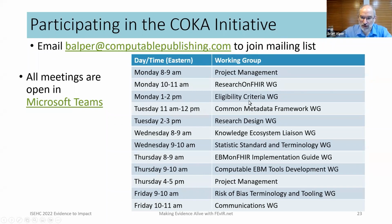Later on Monday, we have an eligibility criteria working group. How do you define the inclusion and exclusion criteria for a set of people in a structured form that might be useful for clinical trial matching services or clinical decision support, matching the patient that fits getting the recommendation that you're making. Common metadata framework is a bit abstract to help facilitate conversion of data from one structured form to another structured form.